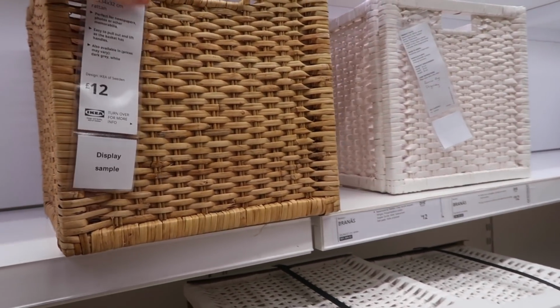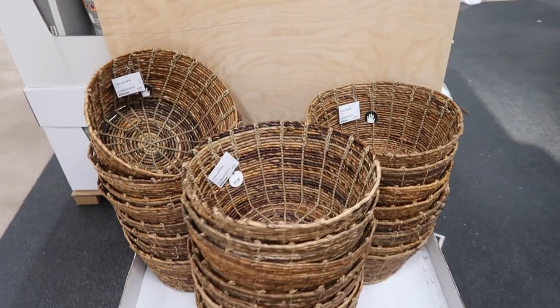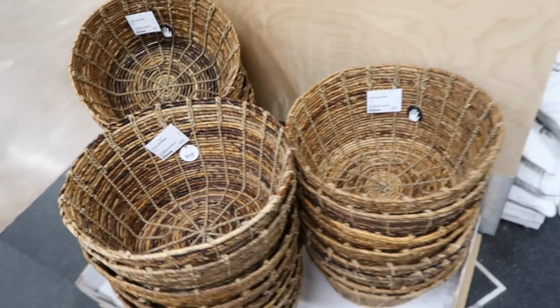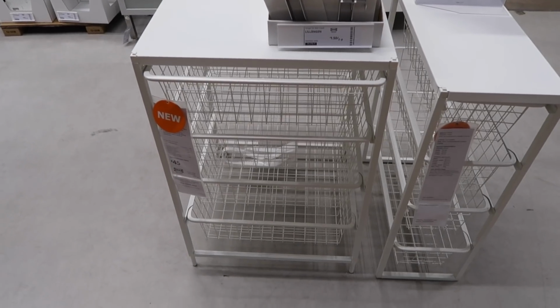These baskets here would be great for your hair tools or products. You could also use it for toy storage, and again you could use it for your plants and flower pots as well, so that would look really nice. This one especially looks really cute like that. As you can see here, they've put some little plants in there and cushions.